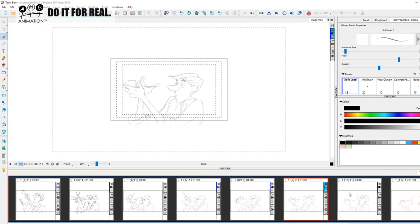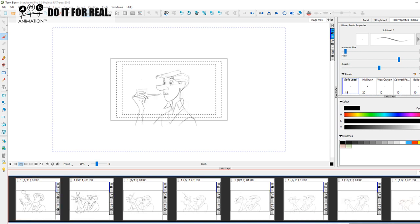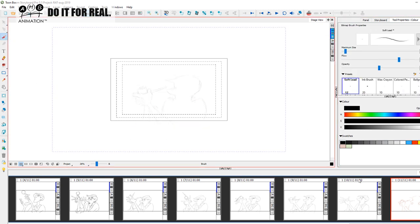Okay, so we've got this. Let's just look at this drawing and this drawing to see how we're doing for sizing. Okay, so we have this one and this one. Not bad. Okay, right. Now let's just lightly gray the final one and get the black and have a look at the chat.